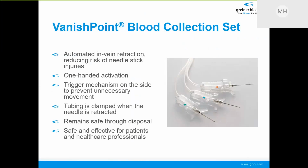This is a spring-loaded system that allows for in-vein retraction to help reduce needle sticks. This is a one-handed activation. It looks a little bit different than your typical butterfly in the sense that we actually have stable arms up in front. This allows us to put the trigger mechanism on the side to make it a little bit more robust so the butterfly isn't accidentally triggered while it's in the patient or the container, causing you to have to restick the patient or potentially just throw the butterfly away because you didn't get a chance to use it.